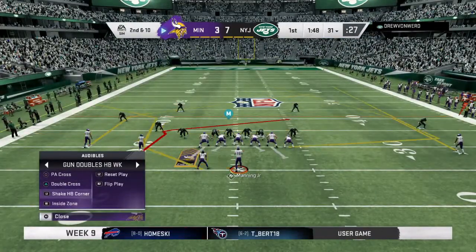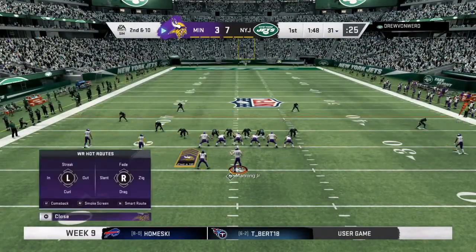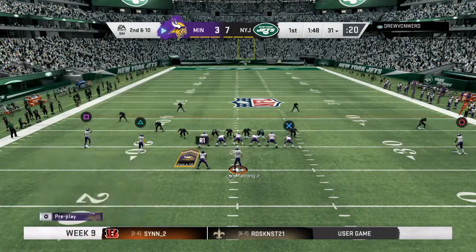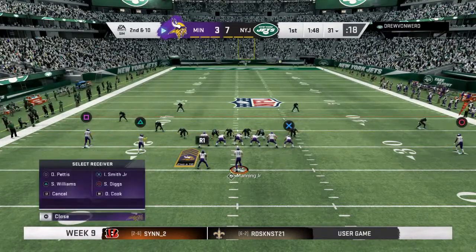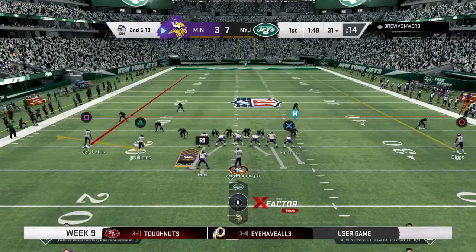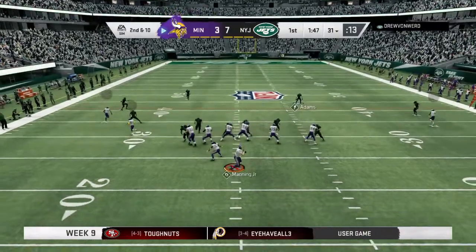Get wide. Recon, 132 fighter. Hey, wahoo. Shoot. 2nd and 10.